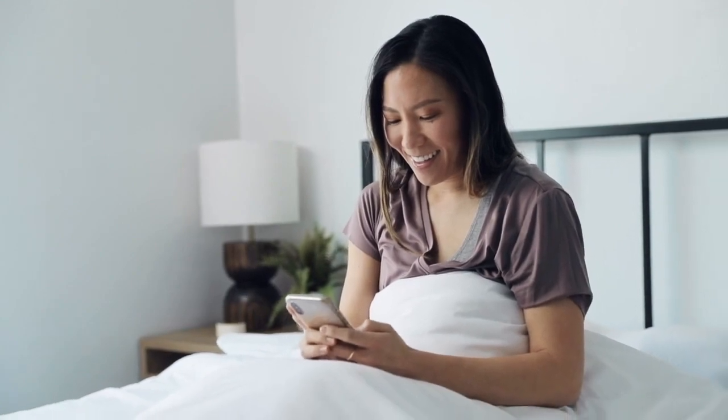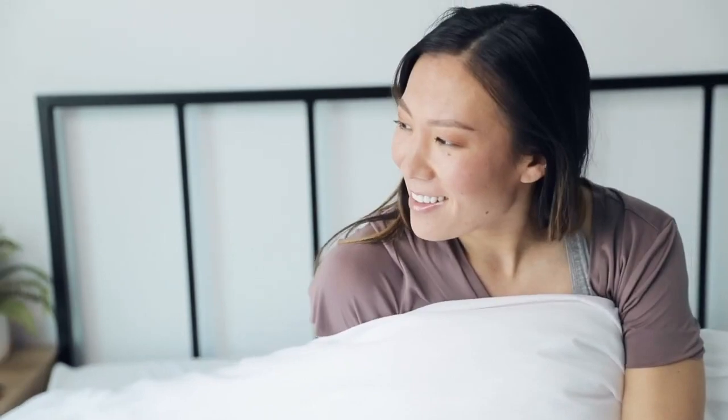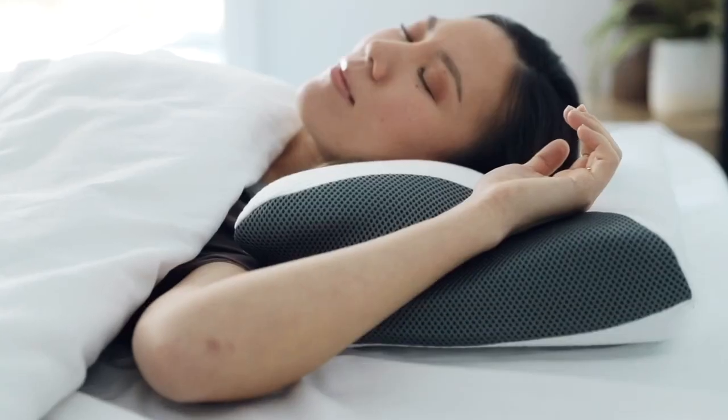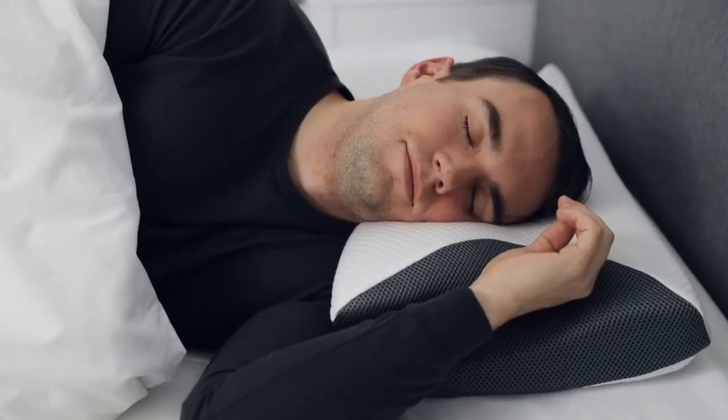We spend 1/3 of our lives in bed, and getting a good night's sleep is a key component to your health. The Carbon SnoreX provides healthy sleep with comfortable orthopedic cervical support, specially designed to reduce snoring. It feels amazing for your best night's sleep. You will wake feeling energized.